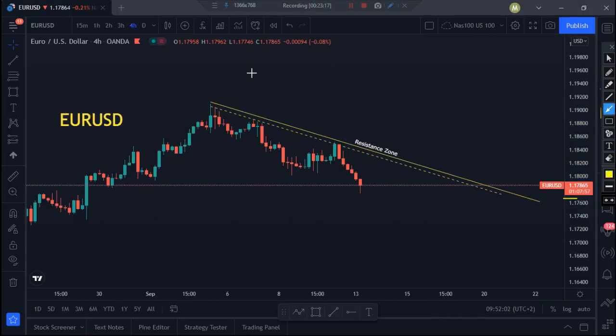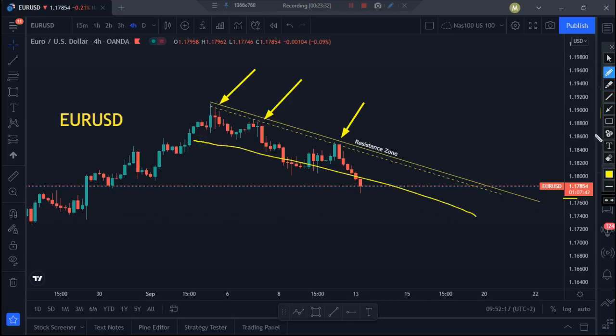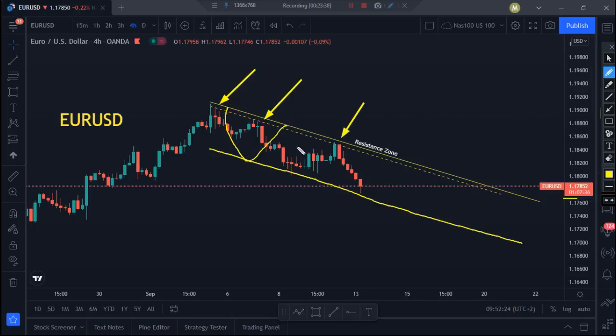You can see that, maybe at this one we didn't know, even here we didn't know, but after the breakout we see that no, this thing is really going lower, because here is where the market actually retested. So the market is doing some downtrends like that.